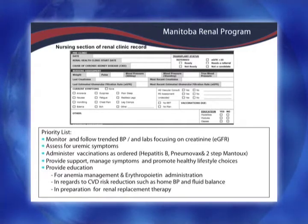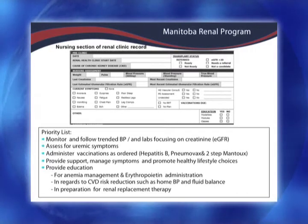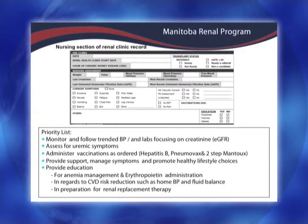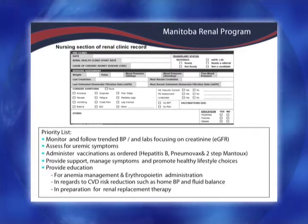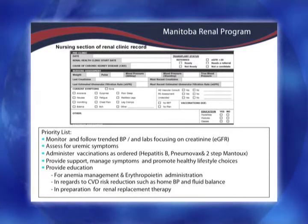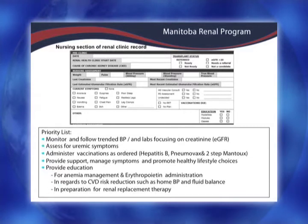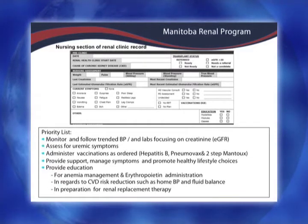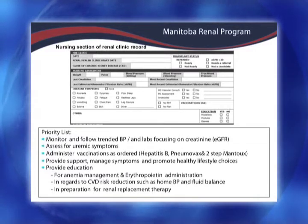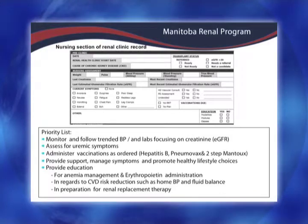So we do all the serology for the hepatitis. We provide pneumovax, and also we do the two-step MAD2 for those who are getting worked up for transplant. As for the education piece, we're really going to focus on the anemia and fluid management for this lady. I'll get into that. But we also want to identify some of the uremic symptoms. So we have a checkbox, and I don't know if you could see it there. We'll look at some of the uremic symptoms. Now, ROS is already displaying some of these, but they could be from other issues as well.